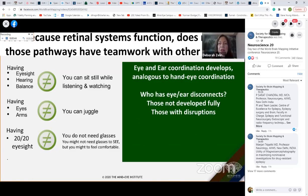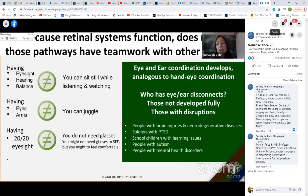So who has eye-ear disconnects? People that haven't developed fully, or people who had developed but then got them disrupted. And that includes people with brain injuries, neurodegenerative diseases, soldiers with PTSD, school children with learning issues, people with autism, people with mental health disorders.